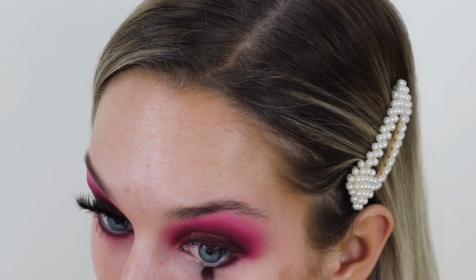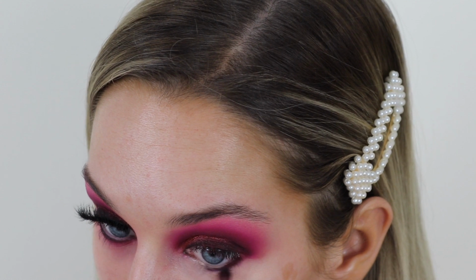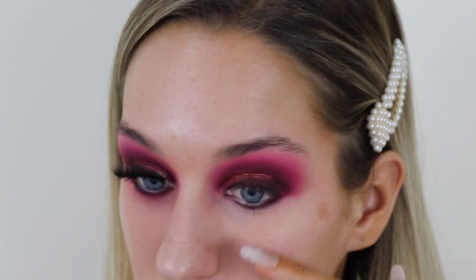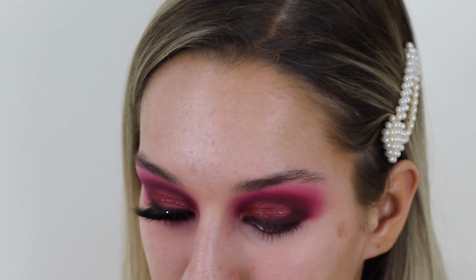I take the same small shader brush with the colour Reckless, which is that darkest purple. I'm going to go back and forth on the lower lash line. And I don't want it to be too dark on the lower lash line either, because we're basically going to put a lot less on the lower lash line, because I feel like it looks nicer. I feel like it's very P.